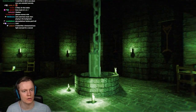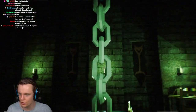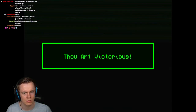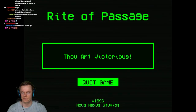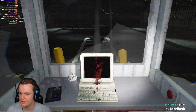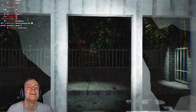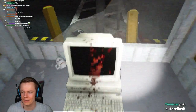That is not how that should work. Wait, it's a door. Wait, it's a door of the security booth. Did you see that there was a door of the security booth on this chain? Oh. Thou art victorious. Okay. Blood on my computer? Oh, I got the door out of the thing! I unlocked my cabin by getting rid of the door in the minigame.